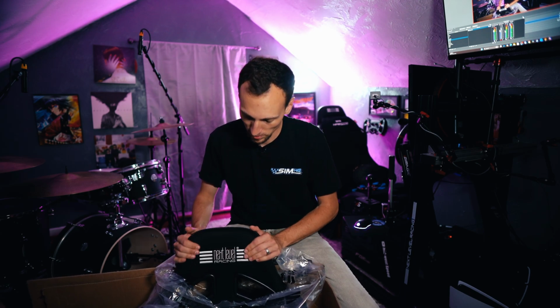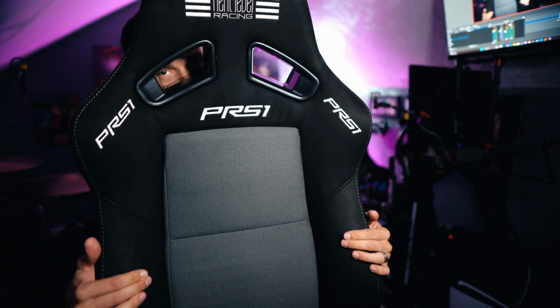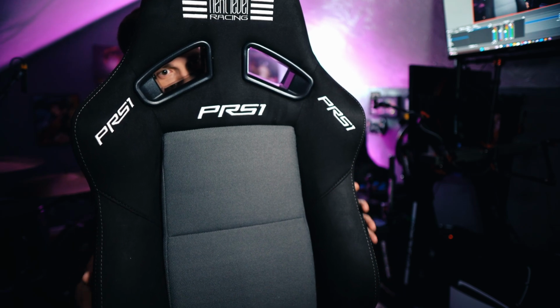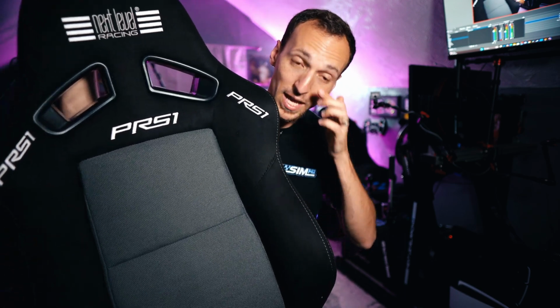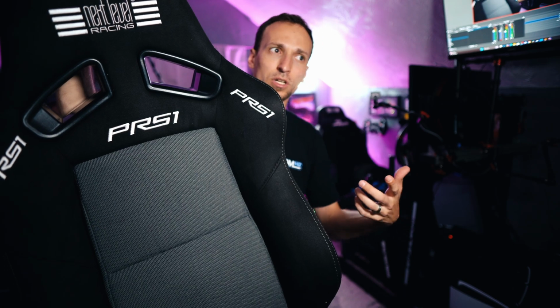This is, I could just feel, oh my God, I might have to go buy 6 of these and use them in my kitchen table. They are, ooh, they're wonderful. It smells good too. But here it is, the PRS1. It is a bucket seat inspired design with a reclining feature still on board.